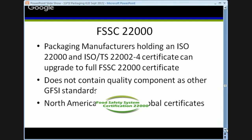This standard, if you are holding an ISO 22,000 certificate, you can upgrade to a full FSSC 22,000 standard, so Food Safety System Certification Standard. The difference with this standard is that it does not contain the quality components as the other GFSI standards. So that is the difference with this particular standard. With this standard, there is a certification no matter where you are in the world to this particular standard as well.